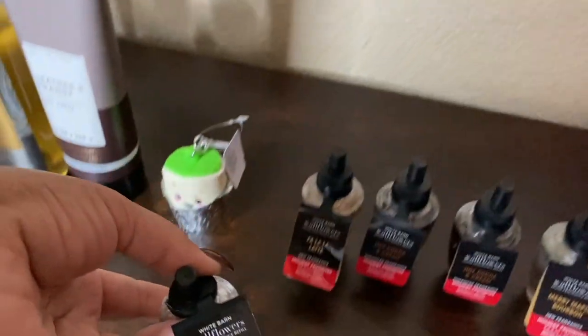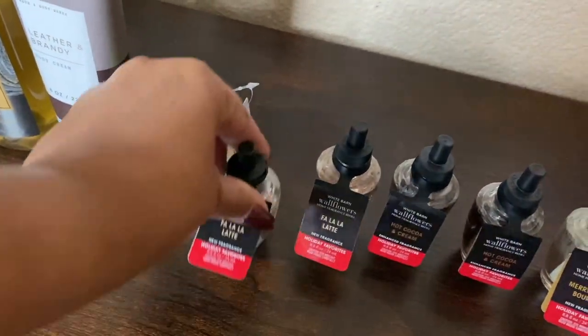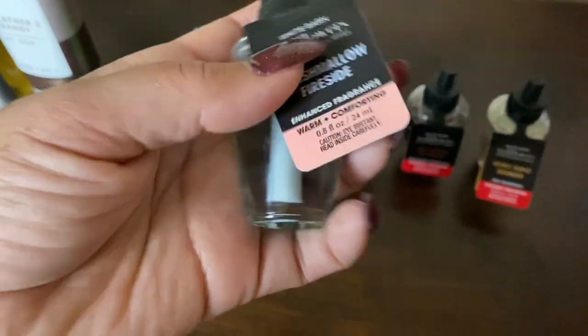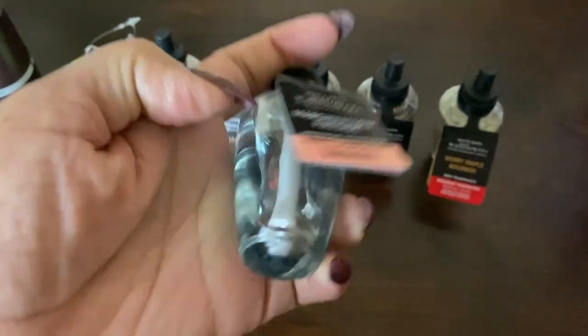Next one, another Fa La La Latte. So I'm gonna go ahead and put that one right there. I think I just got two of some. Like, I didn't get too many. Marshmallow Fireside, that's because you guys should know. You guys watch me. I just know. I didn't get them a lot.